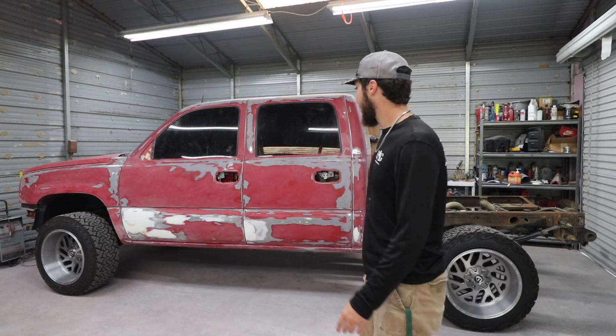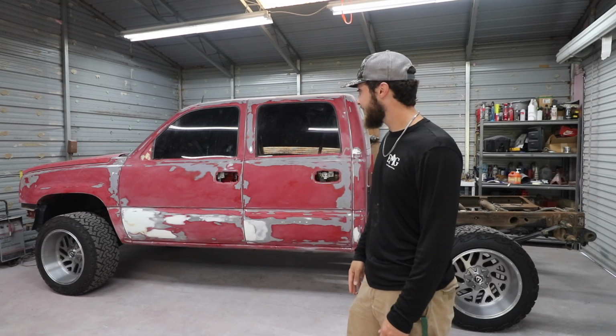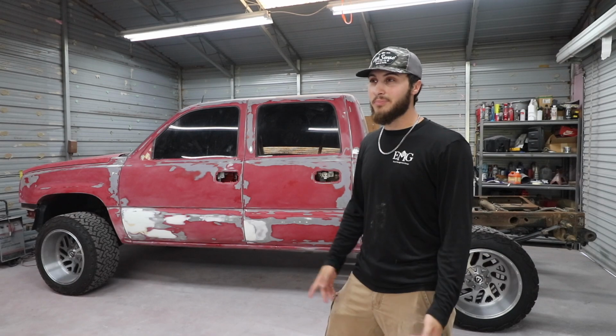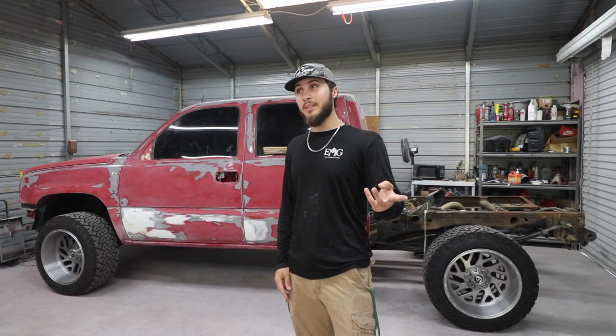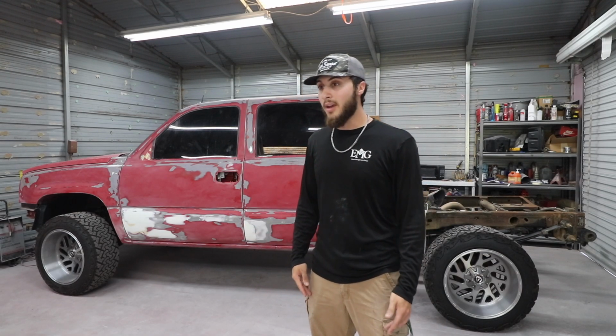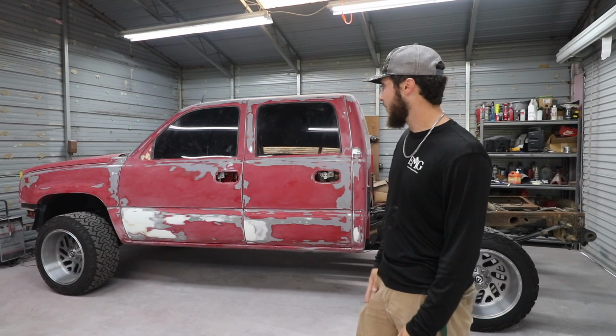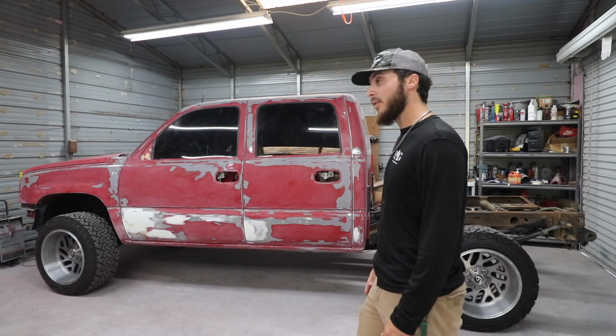The grill's sitting right here too. The plastic's back there. First little update on the truck. It's only been worked on for like 3 days, but it's been here for about a week. So he's getting it done pretty quick. We're taking our time on it. This is going to be the most tedious thing we do. So, y'all, it is coming along.